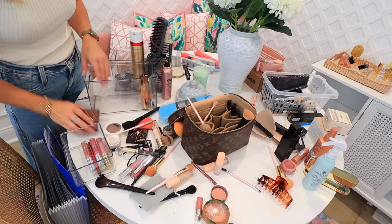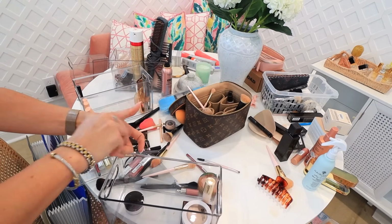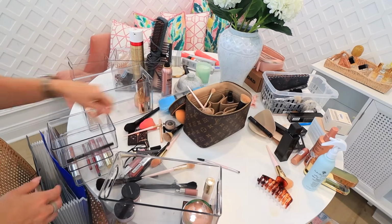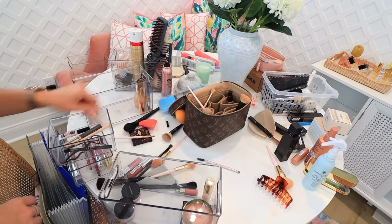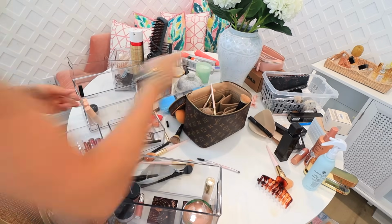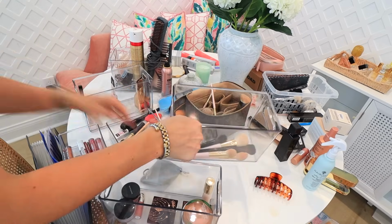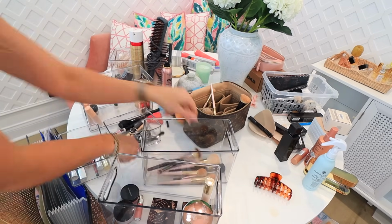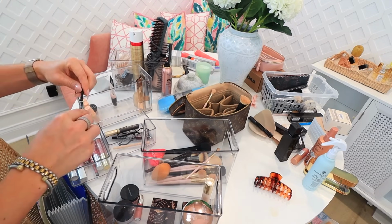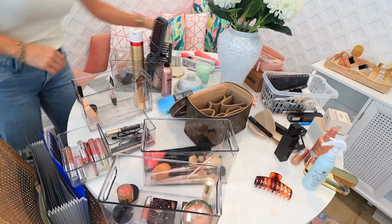And I told you progress is progress, so I'm going to store the makeup in all of these acrylic bins. That way it's ready to go to put in the makeup vanity. I'm not sure whether or not I will actually be using these in the vanity, if they will fit in the drawers or not, but regardless, I know everything in these bins I want to keep, and it's all separated and organized. So progress is progress, even though they might not end up this way in the vanity.